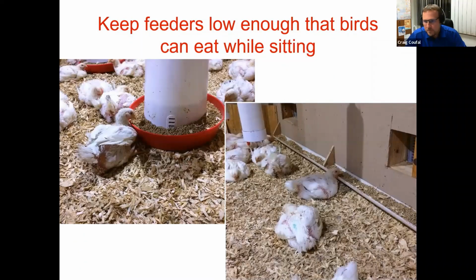Okay, and same thing for feeders. Keep those low, right? Keep them nice and low where the birds can eat all the time. Yes, they're going to kick a lot of litter in there. You're going to have to clean it out, but hey, that's part of the game. My kids always get so mad. I say, well, you got to go in there and clean the litter out. They're like, oh, we hate doing that. Well, too bad. Go in there, clean the litter out of the feeders, make sure those birds got fresh feed, make sure they can eat all the time. Because that's the name of the game.